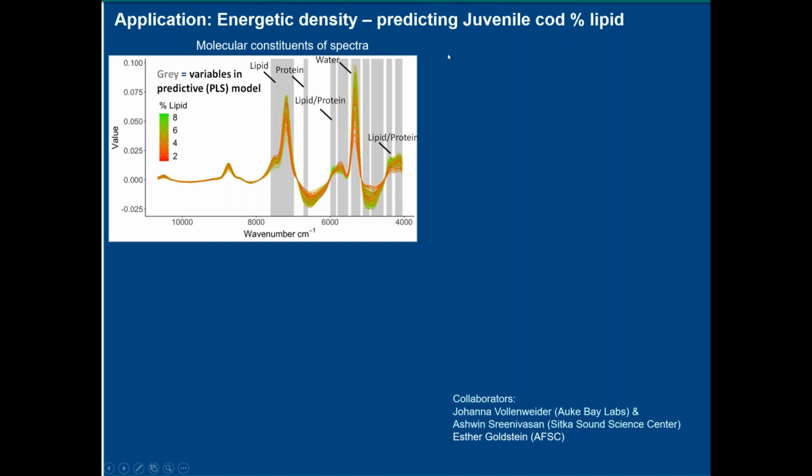So this was data collected from a laboratory study from our colleagues up in Alaska at Auke Bay Labs, where they had different temperature treatments and they fed the fish different rations. What they were trying to do is basically starve some fish or increase or decrease the condition of fish based on the temperature and the feeding conditions, as it would emulate a marine heat wave and the resulting poor condition of fish thereafter. So what we had done is we took the samples that they used for bomb calorimetry and other proximate analysis of percent lipid, and we scanned the samples using the FT-NIRS.